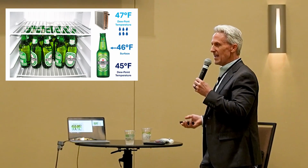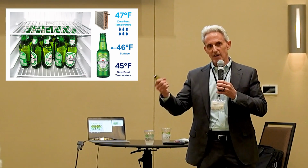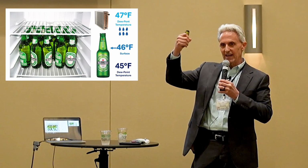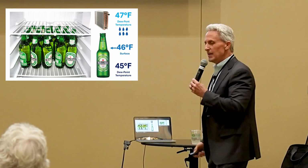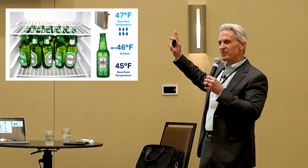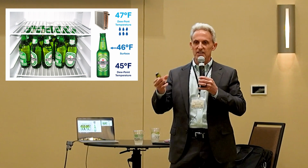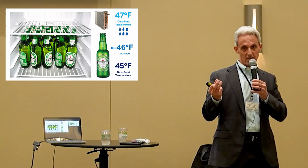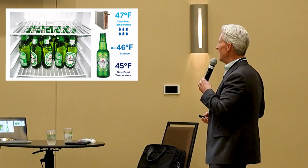Who has never taken a cold bottle of beer out of the refrigerator on a hot summer day, and even in your house you see condensation forming on the outside of that bottle, right? Happens all the time. It's a cooling coil, okay? And this is simply a metaphor, if you will, the beer bottle for a cooling coil. We're talking about a chilled surface and its ability to condense moisture. That's all I'm talking about, but beer's a little more fun, right?